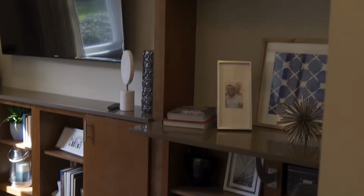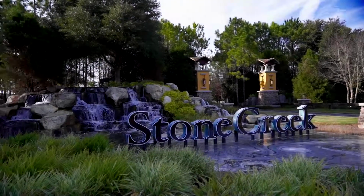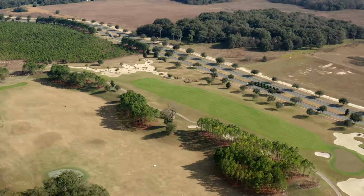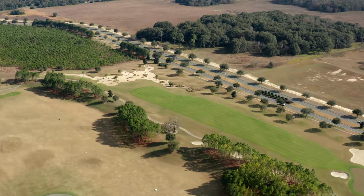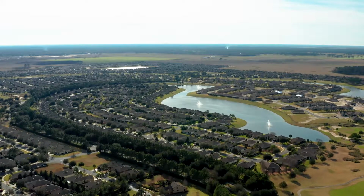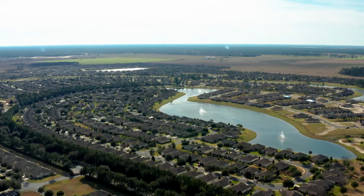What we were looking for was a way. The one that appealed to us most was Del Webb Stone Creek. The Del Webb community is planned for 4,000 homes, and it has a par 72 championship golf course, along with indoor and outdoor pools and hot tubs.